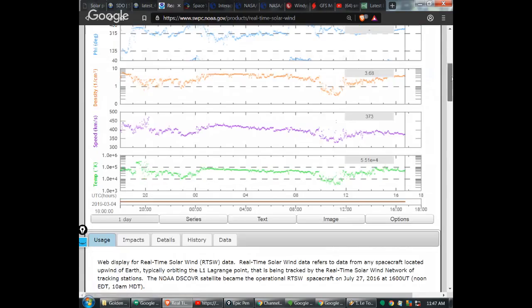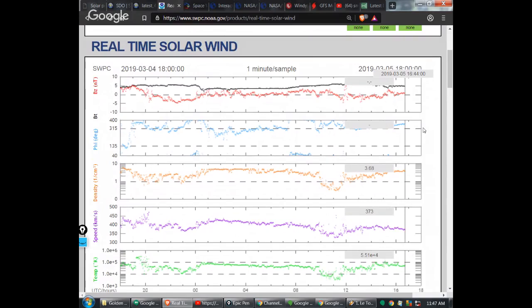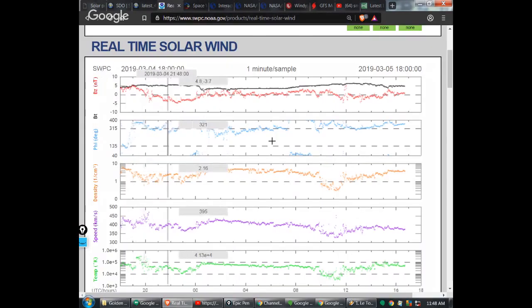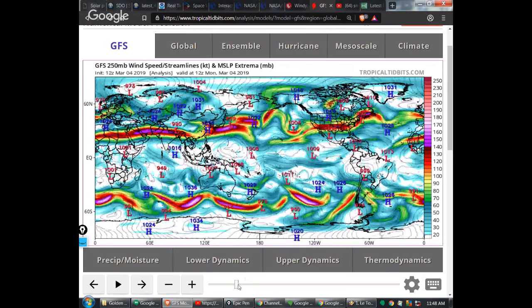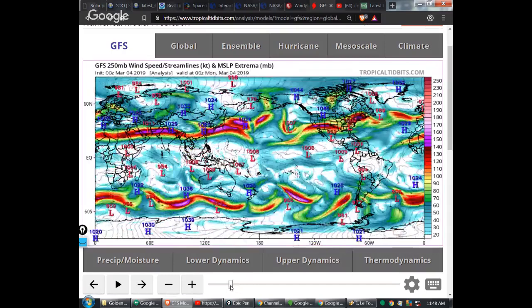We see no real coronal hole connection here. It's more like around 340 or something like that. Those are the things you want to look for. You want to look for a deep quake greater than 100 kilometers depth. And then you want to look for a coronal hole, so if you see a phi angle around 180 around the center of this graph. The last thing to help you predict an earthquake is going to be a low pressure zone. If you see a weird low pressure zone moving up and down the plate boundary in an anomalous fashion, that would be the final risk for earthquakes.